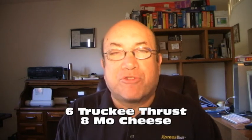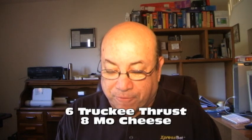Not exactly the most generous race mare in the final furlong. She always seems to kind of back up, but maybe at this abbreviated 5.5 furlong trip she can open up and kind of hang on, which is what she's been trying to do without a whole lot of success of late. Mo Cheese is an 8-race maiden who figures to be behind, and then maybe she can make the last run. I don't see anything else in here that can win, so let's go 6, 8 in that order. Truckee Thrust and Mo Cheese, and a rather modest maiden claimer that doesn't really offer a whole lot of value.